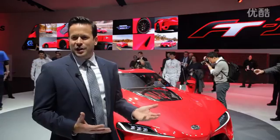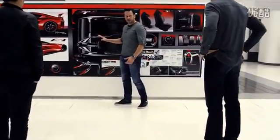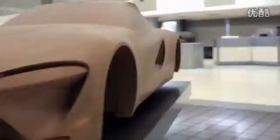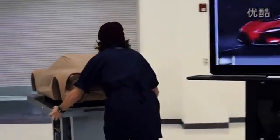FT1 was entirely conceived and styled in Newport Beach at Calty Design Research. This was a vehicle that we really wanted to do, and we championed the vehicle. But really there were no other competitors for it. It was something that we needed to do to carry Akio's global vision for the company forward, and this represented a North American effort. So specifically, this is our project.